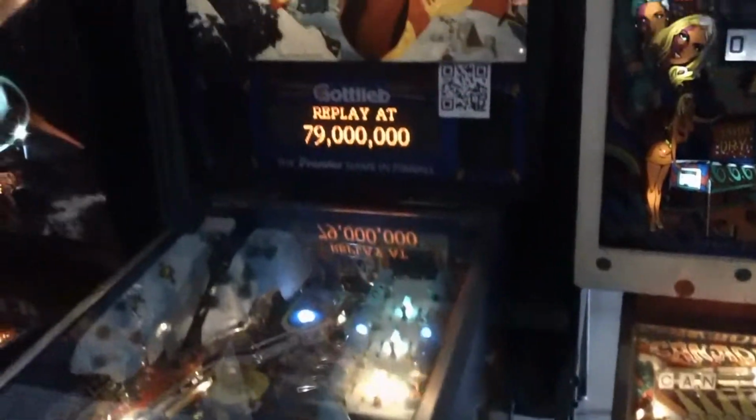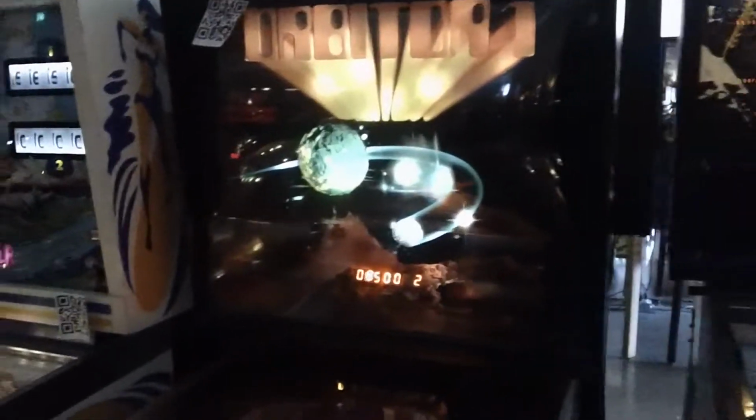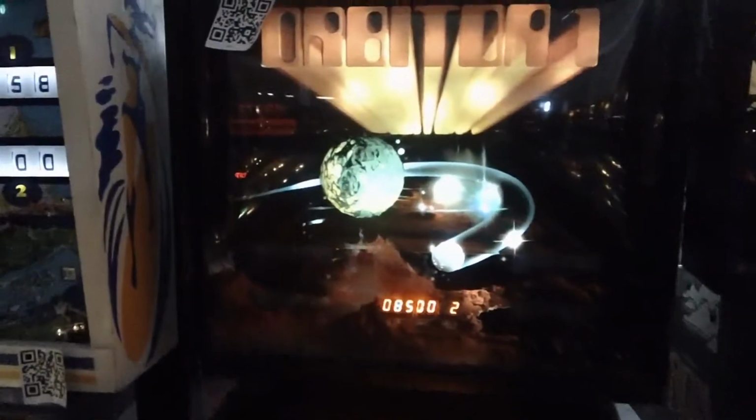And of course, you got Wipeout. And this is one really weird game, people. This is Orbiter 1. Now, the way this works is, it's kind of hard to see. I mean, it's more of a 3D sense, but if you look at the table, it definitely goes, you know, like this. Depending on where you hit, there's magnets and it kind of holds the ball.